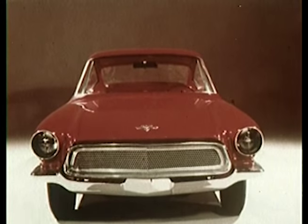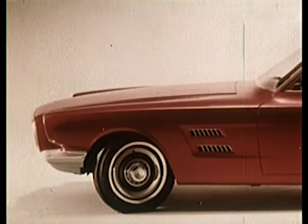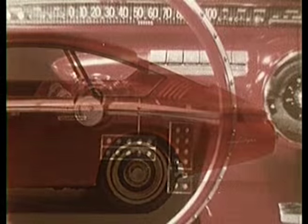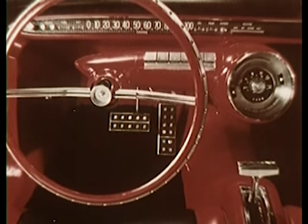Here is Allegro, an experimental car that could be called a practical dream car. It is designed with a long hood, a grille that extends forward of the headlights, a compact passenger compartment, and a fast back roofline. Other advances include brake and accelerator pedals which adjust to fit the driver.